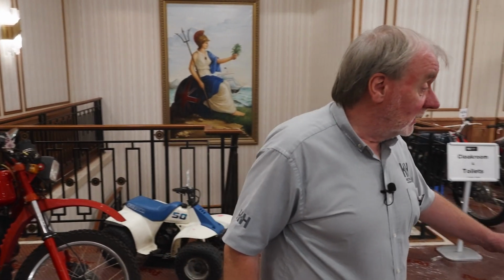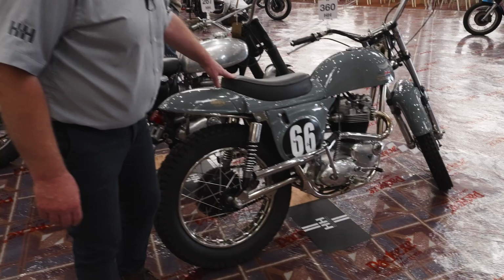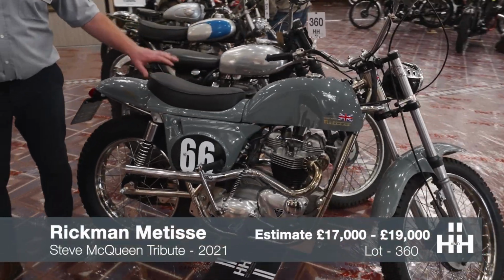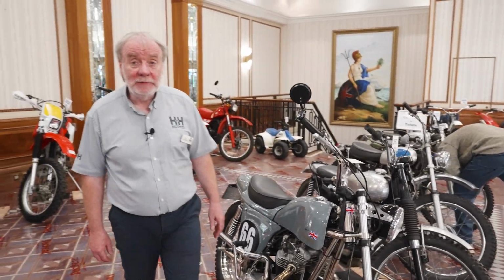Just looking down the line here, mainly trials, again, off-road bikes. The one here, the grey one at the end, is actually a new bike, but it's a replica of a Rickman Metisse. Triumph engined, lightweight frame, nickel-plated frame, so a very distinctive looking bike.